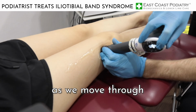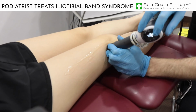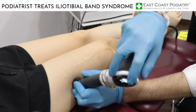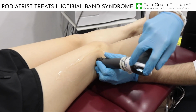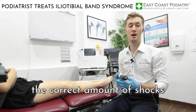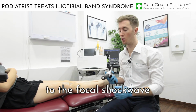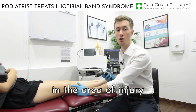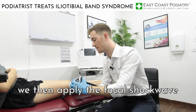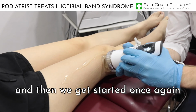As we move through, the pain should be tolerable for the patient. That's okay for you? Once we have performed the correct amount of shocks for the radial shockwave, we will then move through to the focal shockwave and apply that in the area of injury. Once we have done so, we then apply the focal shockwave directly in the area of injury, and then we get started once again.